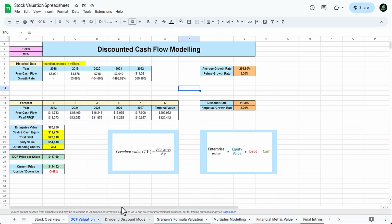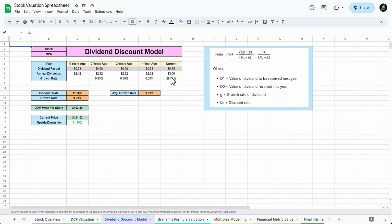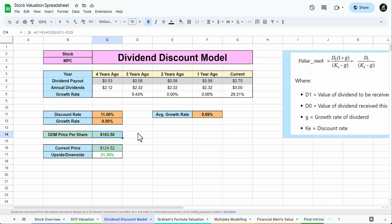Then we go to the dividend discount model. Here's the formula for this. You just take the dividends into account and get the present value of the stock, assuming a few different rates. And the dividend discount model price per share is about $163. I'll go ahead and zoom in a little bit so it's easier to see. Current price is $124. That's about 31% upside on MPC from the dividend discount model.